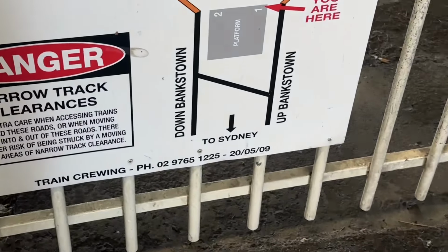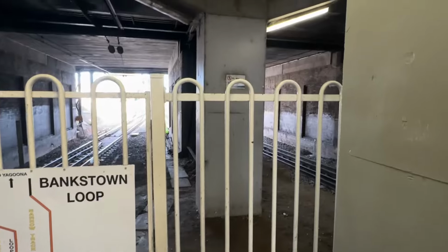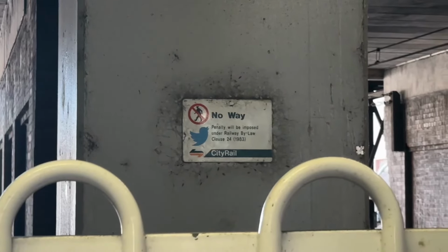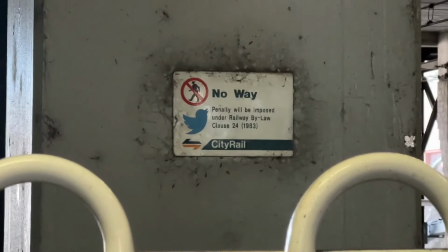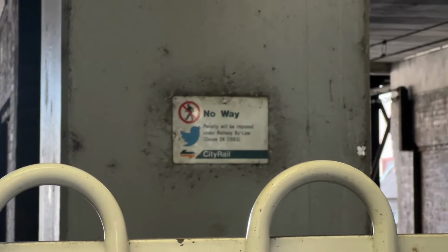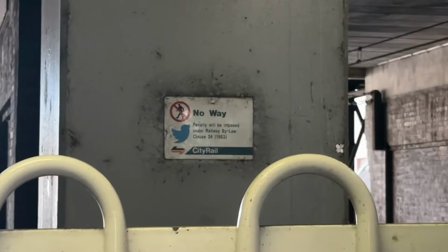And this one's dated back to the 20th of May 2009. Jesus Christ, that's like 2 decades ago. And one thing very nostalgic is the City Rail logo and the Twitter logo before Elon Musk bought Twitter and it became X. 1983. Damn, that was like 40 something years ago. Well, actually, yeah, 40 years ago.